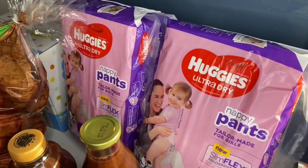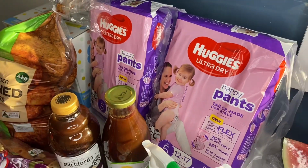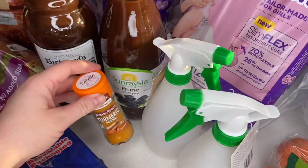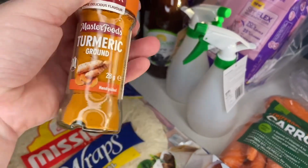But I also grabbed 2 packets of nappies. I did buy the big bulk pack, but they must have been sold out, so they just gave me 2 smaller packs. I've grabbed some turmeric this week as well.